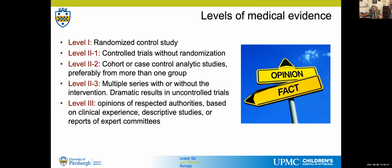And if you get a whole bunch of us together, that's an expert committee or a panel, it might be enough to convince us that it works, but not necessarily. So you have to really be careful when we get down to level 3 of medical evidence. It's just not very strong. It may be the best we have for some of our rare diseases, but it's not very strong.